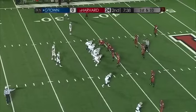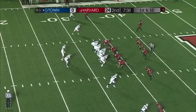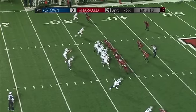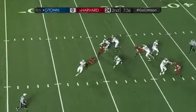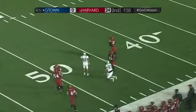The only thing I can think of, Scott, is the play happened. There was no penalty, and there was a fumble, it looks like. So hey, Friday night lights, let's go. Nolan trying to get away from the pressure, and a pass incomplete.